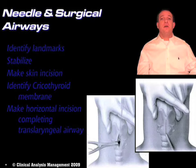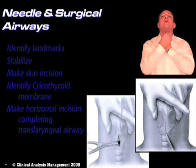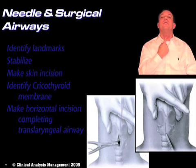Well, when we do a crike, the very first thing that we have to do is identify the membrane. So the first thing you're going to do is find the thyroid. If you'll recall working down your anatomy, you've got this nice big thyroid, and this little bump right here. Then right on the other side of the bump, you have a very rigid ring, which is your cricoid ring. Between the thyroid and the cricoid ring, that little depression that you felt, that is the cricothyroid membrane. That is what we are shooting for when we do a crike. That is where we want to place our airway.